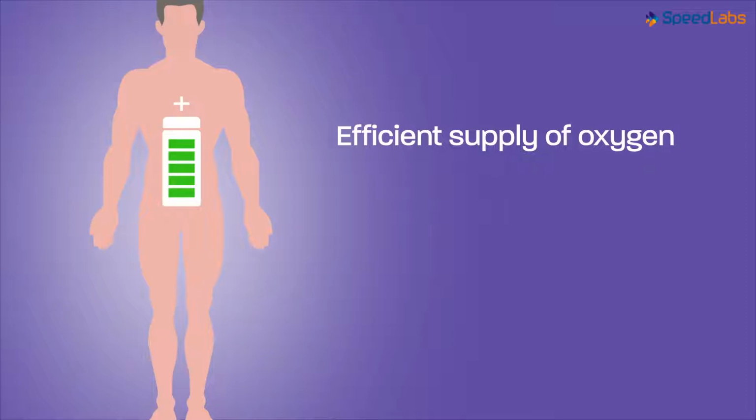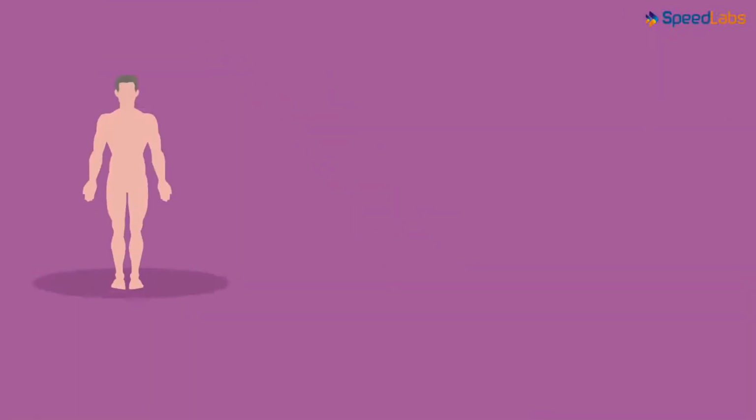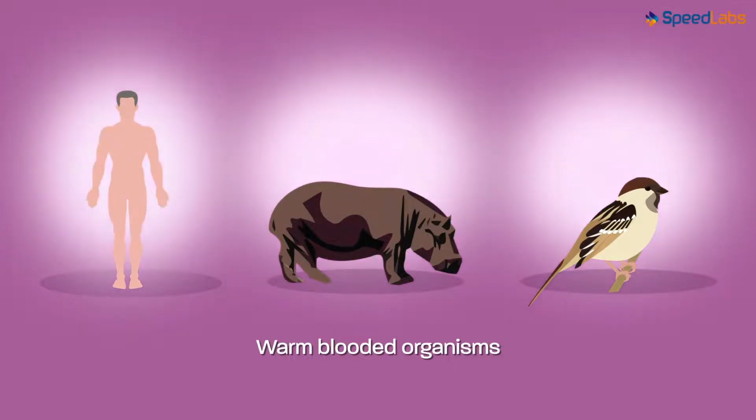Now you may wonder, what is the connection between four-chambered heart and energy requirements? Well, let's simplify our understanding. In humans, other mammals or even birds, the body temperature is always specifically maintained. These are called the warm-blooded organisms. The maintenance requires lots of energy.